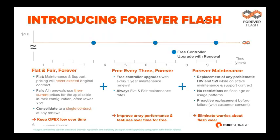You never get in a situation where you're going to get stung with a huge maintenance bill. The next thing we do is that every 3 years, as long as you're under a valid support contract, we will refresh the controllers in your Pure Storage array at no cost. So every 3 years you're going to get a nice upgrade to the bigger, faster model of what you've got.